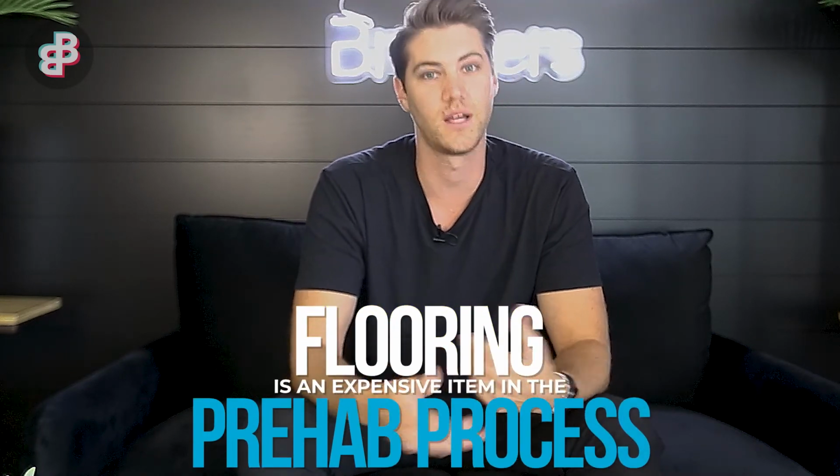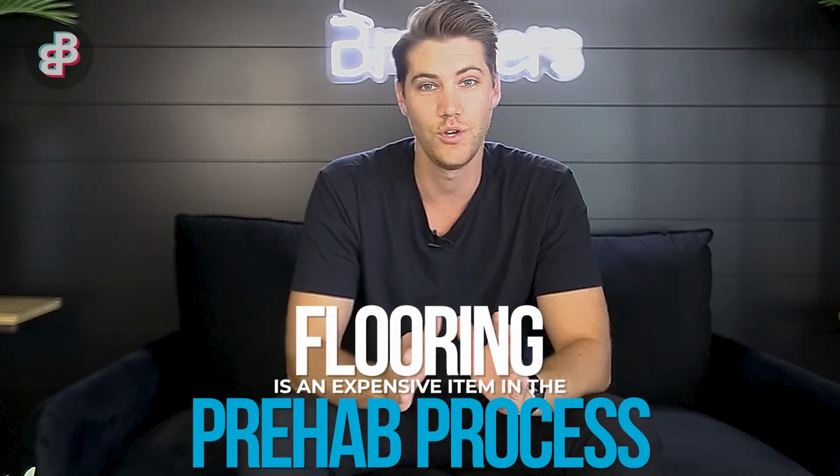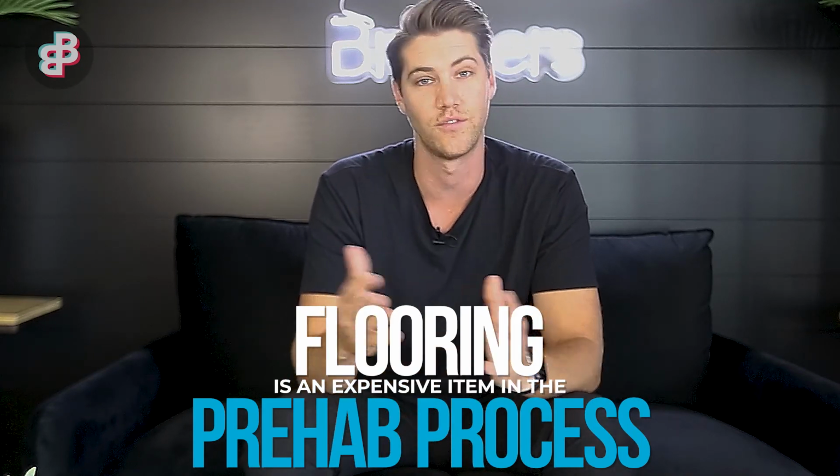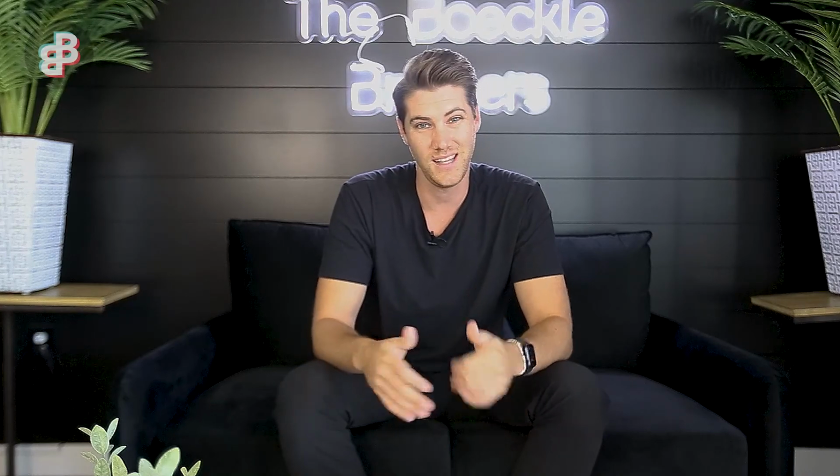Now, when it comes to flooring, this is a very big decision. It's usually one of the pricier items when it comes to renovating a house, and you have to really love it because it's usually an item that's going to stay in the house for a very long time. As investors, we always try to use a flooring that fits our style and fits our design, but also is going to provide some longevity in its lifetime.